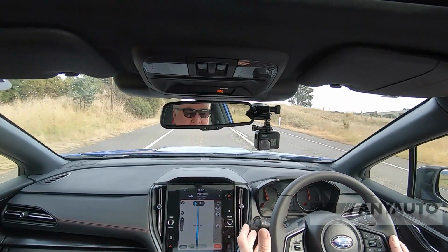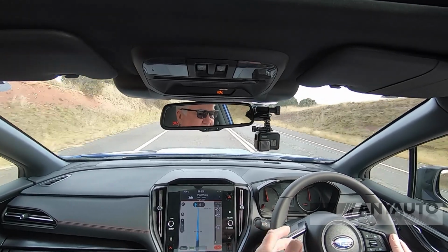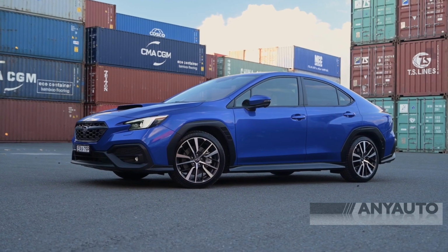And now at 100 in the high country, I've got it back in Sport Plus mode. I've been experimenting with the modes while you've been away. You can definitely notice a massive difference in the way the car behaves between the different modes. I think it's one thing that the Subaru WRX has lacked for a little bit. And of course, over the last few years, it's really fallen behind.